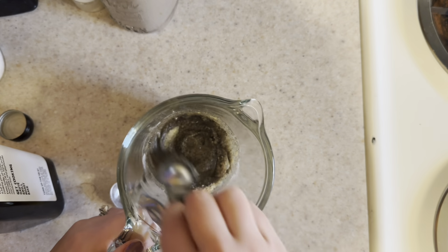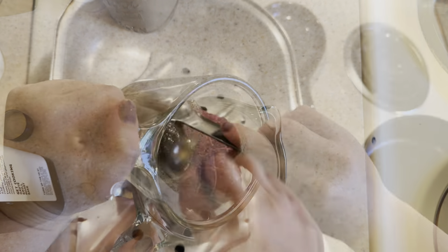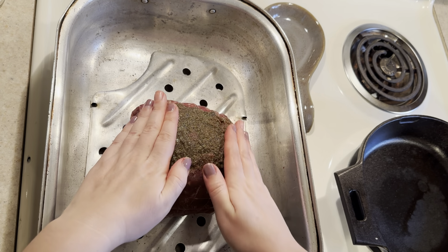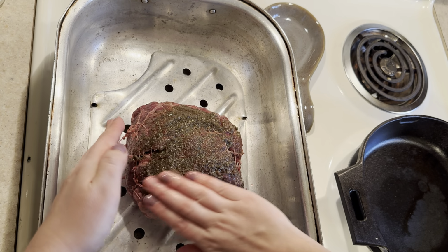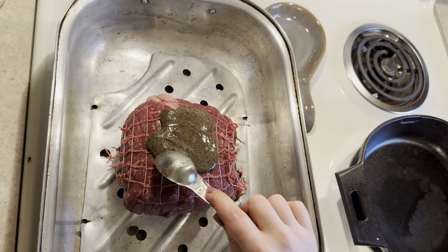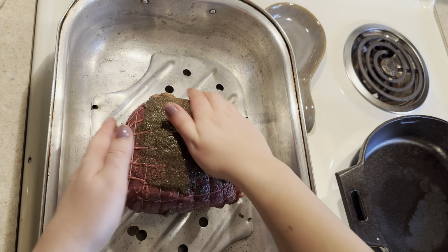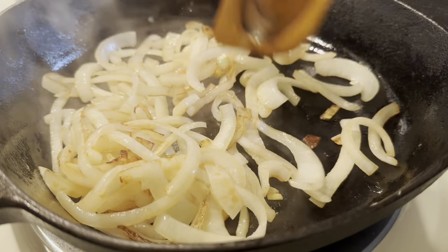So I had to call my dad a few times, and I hesitate to really even share this because it's not really a great tutorial of what to do with a rolled rump roast, but bear with me, this was my first time and it turned out pretty okay. But we made a rub out of salt, pepper, garlic powder, onion powder, and oil. So I put that all over the roast and let that sit while we got started on caramelizing some onions that were going to go on top.